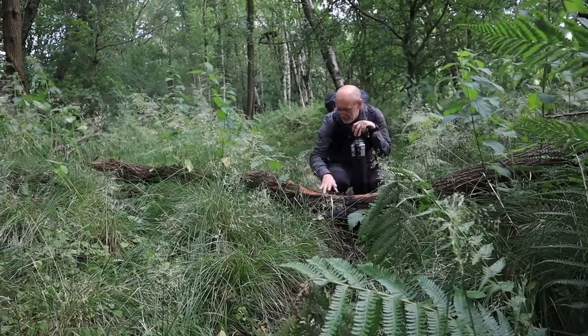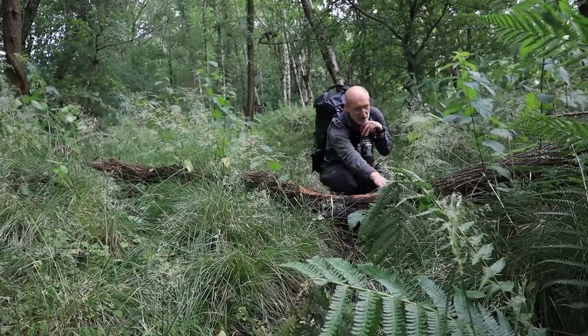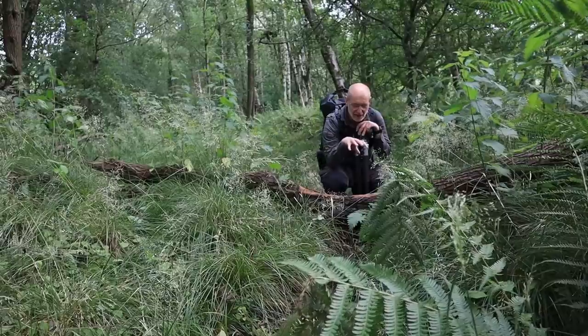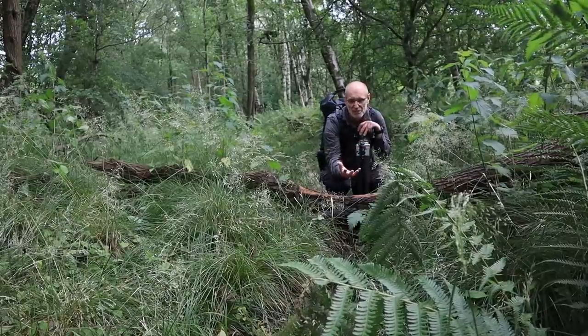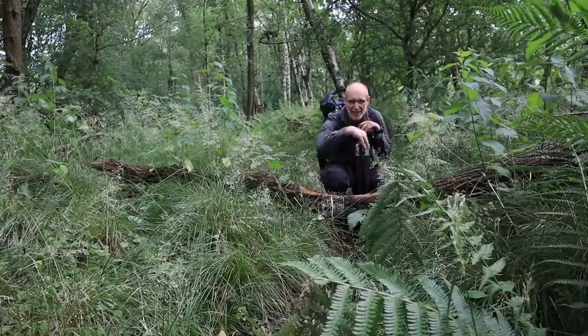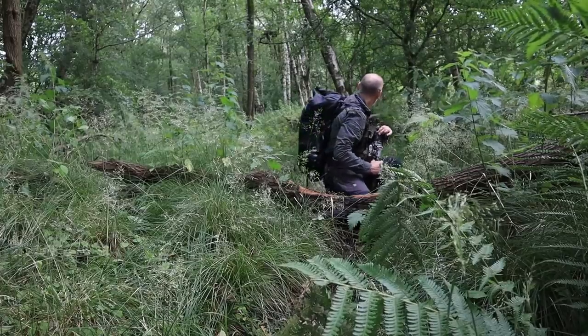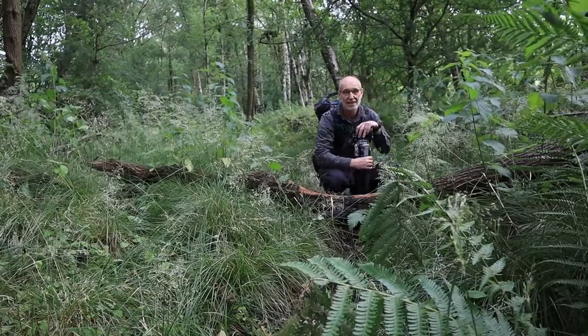Now, this log here is a dead giveaway. You see the bark on this side and this side, and it's completely gone in the middle, and obviously badgers have jumped over it and over the years worn the bark away, and on the top here you can see evidence of claw marks where they've just scrambled over. I know it's not deer because deer don't catch things as they go over, they tend to just jump over them very gracefully. So this is definitely the badger path, so I could well be coming across a set anytime soon.